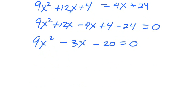I think I already made a mistake. Too much talking. I could have converted that 3 into an 8 though. Right, 12 minus 4 is 8x. Okay. What else is going on? Minus 20. Okay, that looks good.